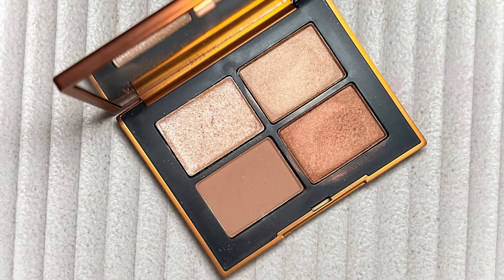Next up, we have NARS, and my favorite product from them has been this little eyeshadow quad, which I feel like there are so many more iconic products from NARS, but this one just really struck me. I wore this so much this summer. It's such a gorgeous eyeshadow quad. It's the Laguna quad. It looks very, very boring, but I just couldn't stop wearing it.